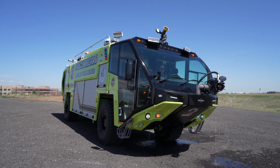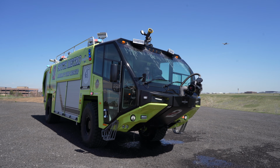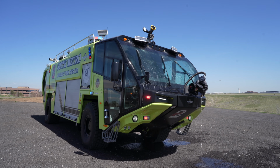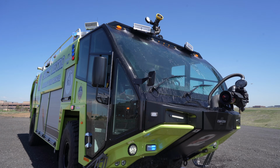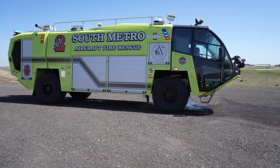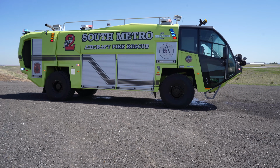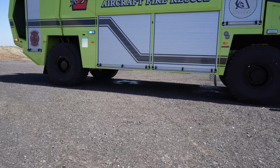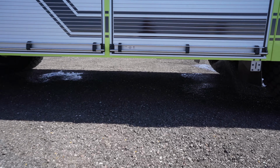Now I'm going to turn on the front windshield visor, or front deluge. So that'll automatically mist, and the windshield wipers turn on automatically. Again, that cools the glass if there is high heat from the fire or from the plane. And this truck actually comes standard with 2 under truck nozzles. We went to 4 just because that's what we're used to and what we had previously. So there's one on the front side of the axle, basically one on each side of each axle.